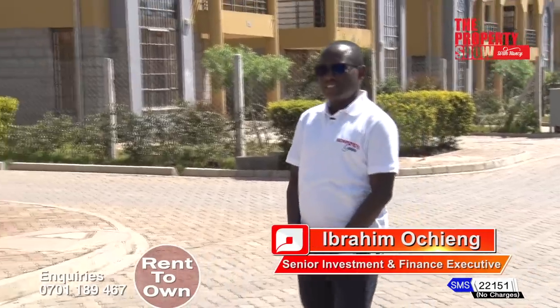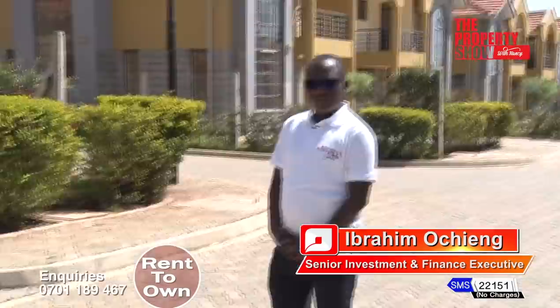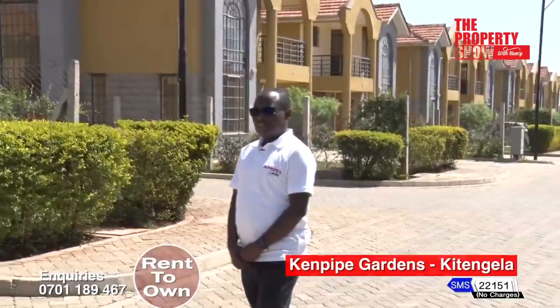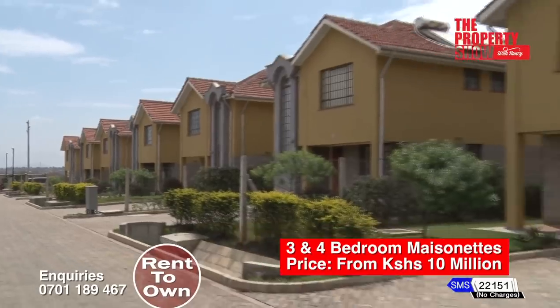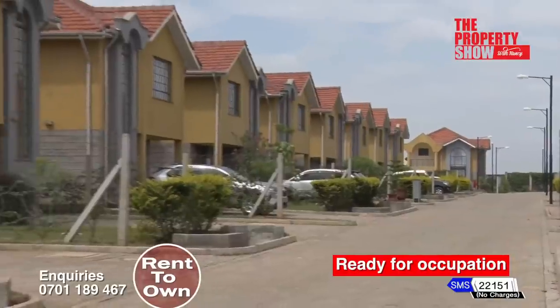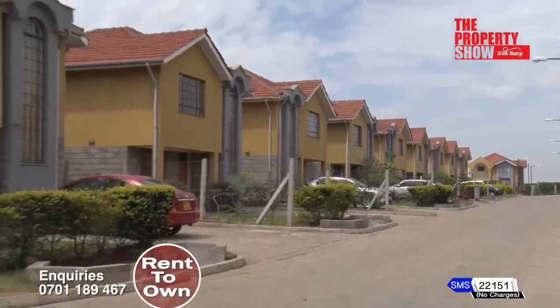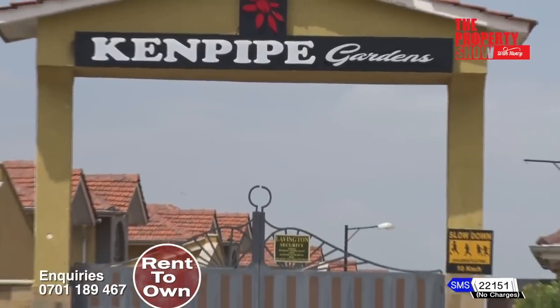Kenpipe Gardens is located in Kitengela town along the old Namanga Road. We are next to Kitengela International School, the Orchard School. It's a very good development for you and your kids. We have 3-bedroom mansionettes and 4-bedroom mansionettes. The units are going for between 10 million and 11 million. Also available on cash basis and on rent-to-own basis, which we call a tenancy purchase scheme.